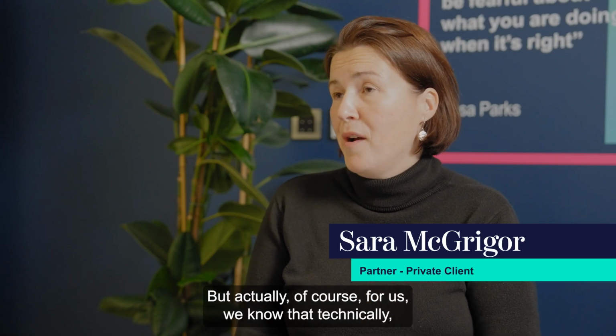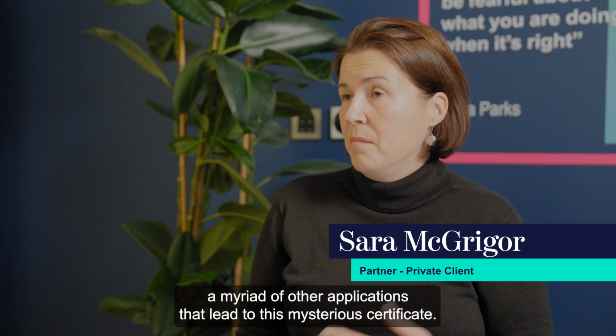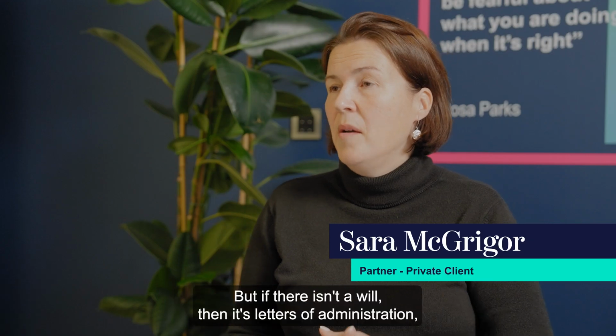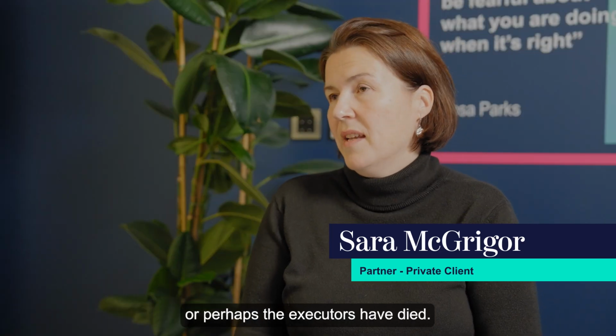But actually, of course, for us, we know that technically a grant of probate is one specific application where there is a will. And there are, in fact, a myriad of other applications that lead to this mysterious certificate. But if there isn't a will, then it's letters of administration. And you might have letters of administration with will annexed. So that means that there is a will, but there's something wrong with it. So the executors can't act, or perhaps the executors have died.